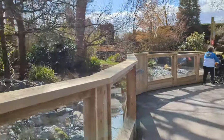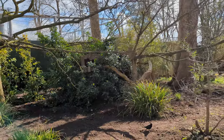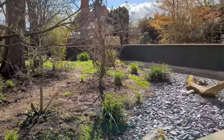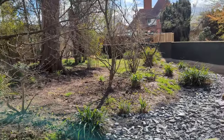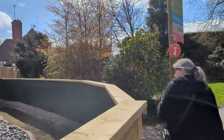Not sure if the pandas are in here just yet. Yeah, some new feeding parts here. Gemma said there's a new house at the back by the looks of it as well. Oh yeah, I can see a shed over there, and some new slates gone down. And a bit of a tidy up, it's nice. And of course you can exit through the gift shop as well. A little gift stall with some face paint in there.